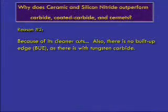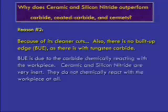Reason number 2, because of its cleaner cuts. There is no built-up edge, as there is with tungsten carbide. Built-up edge is due to the carbide chemically reacting with the workpiece. Ceramic and silicon nitride are very inert. They do not chemically react with the workpiece at all.